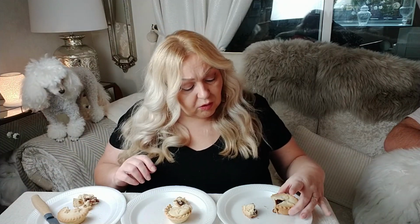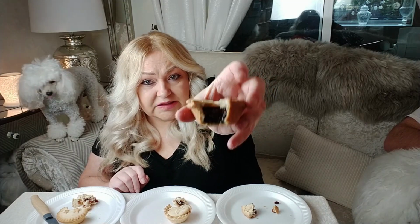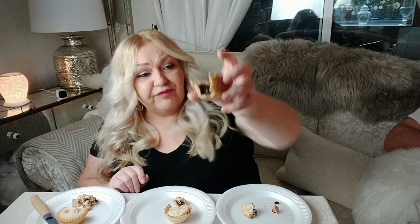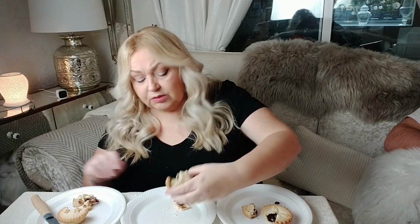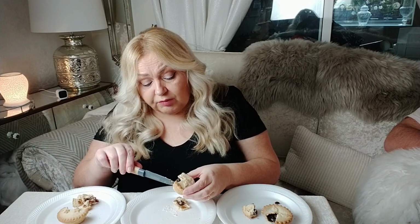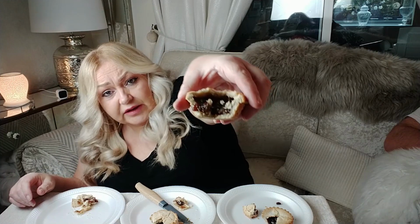Right, so looking at them all, we'll look at the first one, the one that I think looks the nicest and could possibly be Marks and Spencer's if I had to guess. And that is really filled right at the top. It smells really good. This one is also filled pretty much to the top, but doesn't look as fruity. There looks definitely more fruit in the first one. This one doesn't look as fruity. And this one isn't filled right at the top. So I did in my head think this one was Tesco's, but now I'm thinking, is that one Aldi? I don't know.